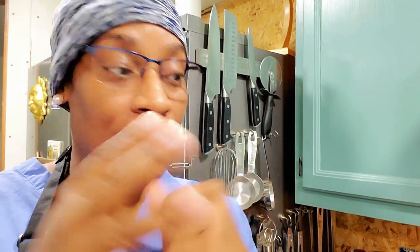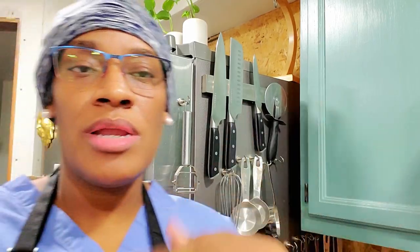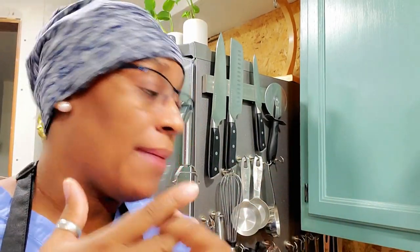I am in the process of making some pecan brown sugar granola. I make it with honey. Sometimes I do brown sugar and cinnamon. Sometimes I do honey and cinnamon. Today I'm doing a buttered pecan brown sugar granola.